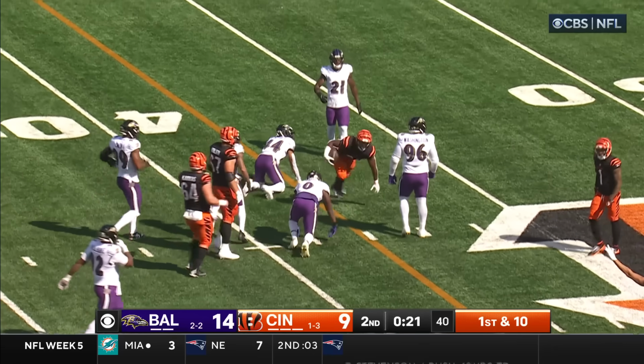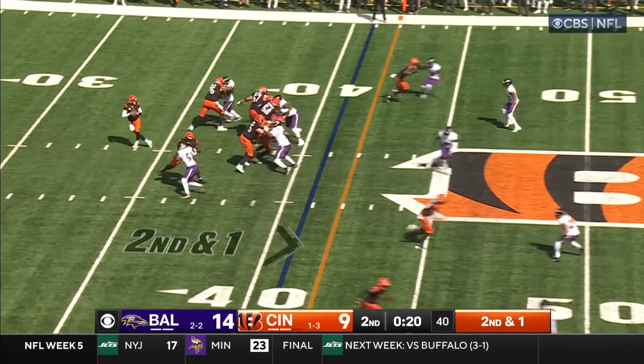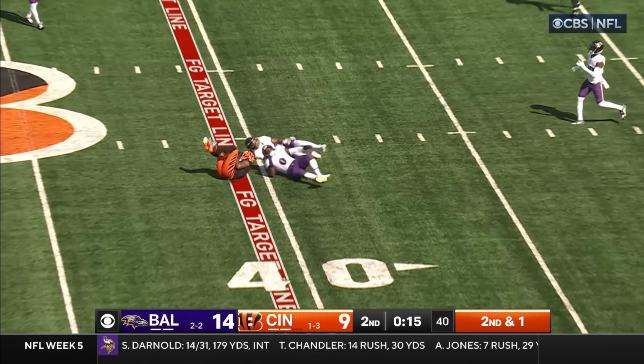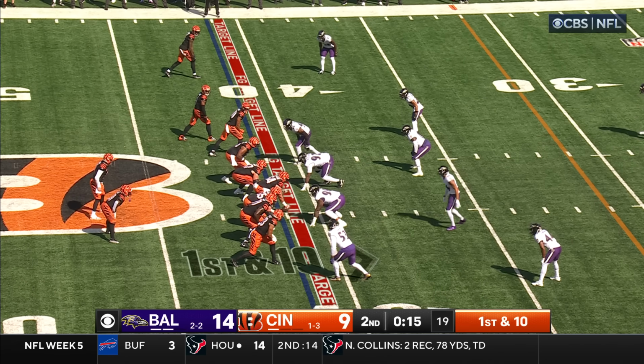Into the secondary, brought down by Smith. Burrow through the air, 11-16. And he's got a touchdown pass to Higgins. Blocking there. Mims at the right tackle. Downfield, caught. It's Chase. Hit by Marlon Humphrey. Grabbed by Smith. 1st and 10.